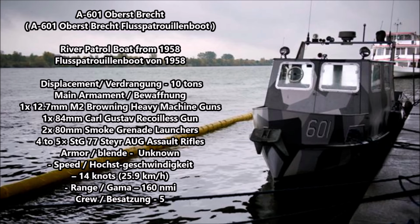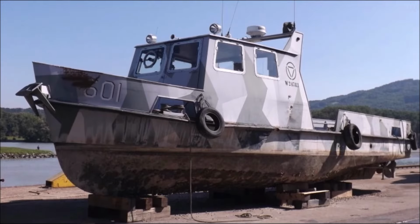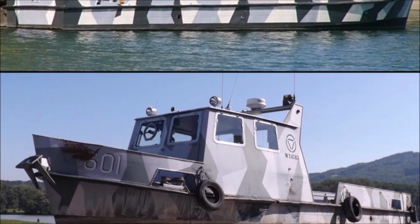Her displacement is just 10 tons, and she is powered by two Graf and Stiff diesel engines, each having a maximum of 145 horsepower, bringing her to a maximum of 290 horsepower. Her maximum speed is 14 knots, and she has a maximum range of 160 nautical miles. Her main armament is one 12.7mm M2 Browning heavy machine gun, one 84mm Carl Gustav anti-tank recoilless rifle, 5 Sturmgewehr 77 Steyr AUG assault rifles, and two 80mm grenade launchers for launching smoke grenades.